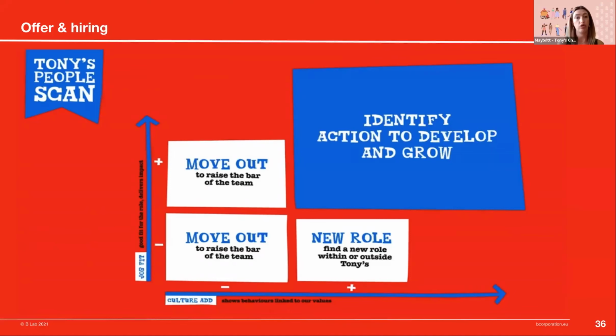But it can also be that there's no culture add and no job fit at all, and that we might need to say goodbye to each other. By using this people scan, we are really keeping track of whether we have the right people in the right place within Tony's. So yeah, one last time, I would like to hand it over to Lucie.